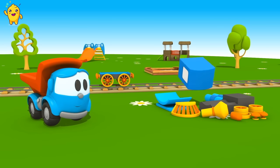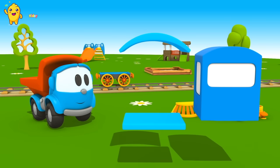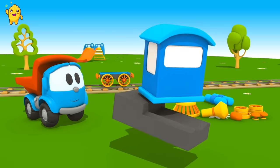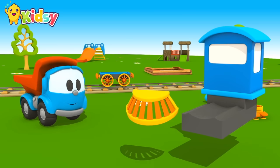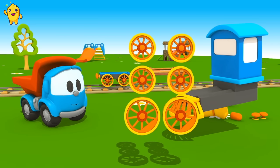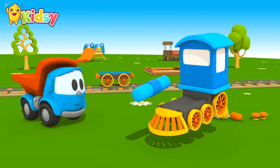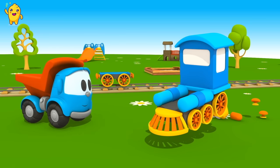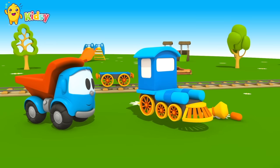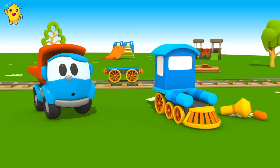Where do we start? Blue cabin. Two blue parts. Black platform. Orange cow catcher. Wheel. Our locomotive has six of them. Two medium blue cylinders. And special fasteners for cars. What is it, Leo? Is something missing?